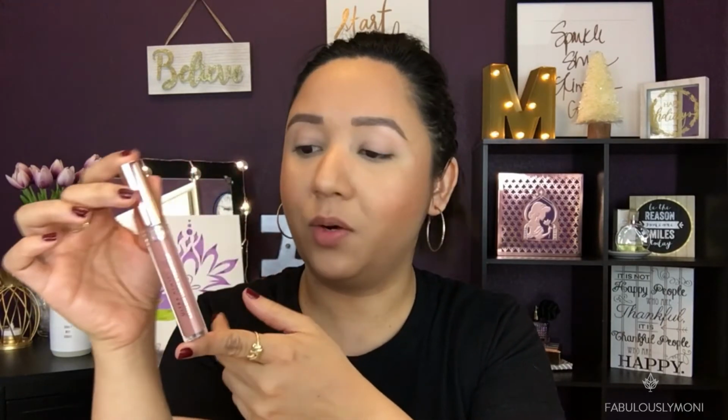And it's this one right here, and it's got some really nice fine gold specks in it that, from what I've heard, just gives you a really nice glossy look to your lips. It makes your lips look full. So we'll see how that applies as well. And I'm going to try to do some lip swatches for you guys too, so you can see how that actually looks on the lips.